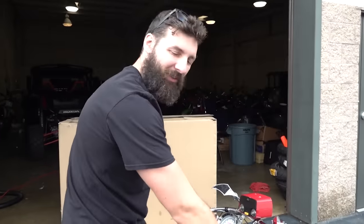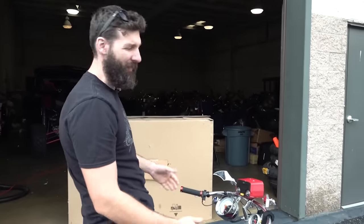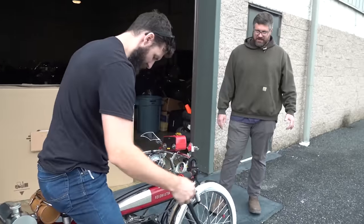This is how you cruise. It's got a thumb throttle from like a quad. This is how you cruise down the road on a motorized bicycle. Here, Craig, give it a crank.